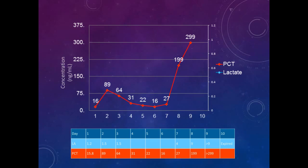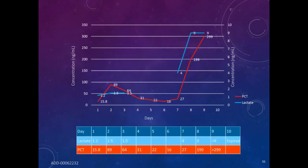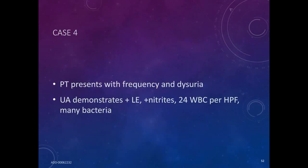Okay, last case. This is a patient who presented with urosepsis. Oh, I'm sorry, this is just a rehash of the previous case. Okay, here we go. We have a patient with urosepsis. Symptoms were frequency and dysuria. Urinalysis was positive. White cells, bacteria, leukocyte esterase nitrates were positive.